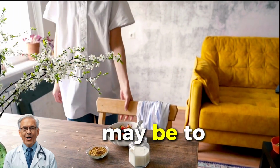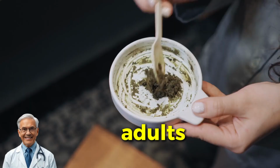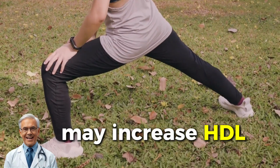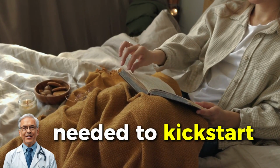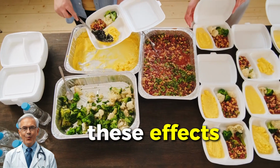While the instinct may be to avoid foods like egg yolks for fear of cholesterol, research consistently shows that in older adults, whole eggs do not dangerously raise cholesterol. In fact, they may increase HDL, the so-called protective cholesterol. More importantly, they provide the nutrients needed to kickstart collagen synthesis, which slows dramatically with advancing years. Studies have confirmed these effects.